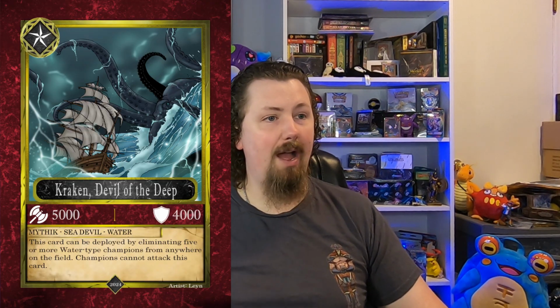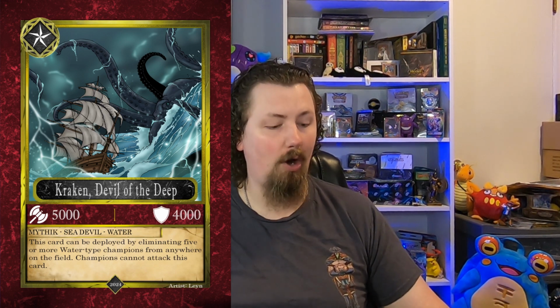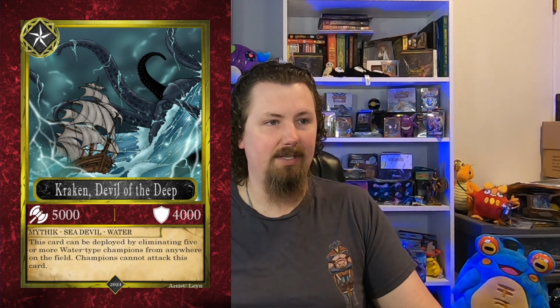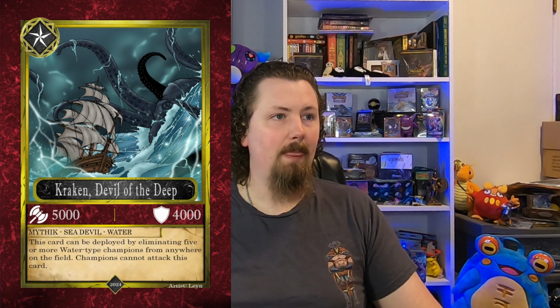Oh, we do have some more Sea Devils. I forgot about these. I can't believe that I forgot about these. We do have a new Kraken, Devil of the Deep. So this is a mythic that already exists, but there's a new version of the card out now. I believe the text is all the same, but it's a new art, the new card being put in there. We also have Davy Jones, the Sailor's Devil.